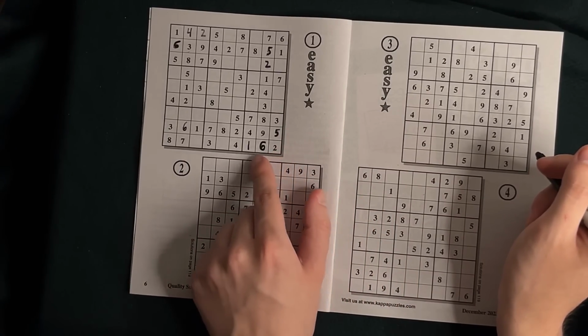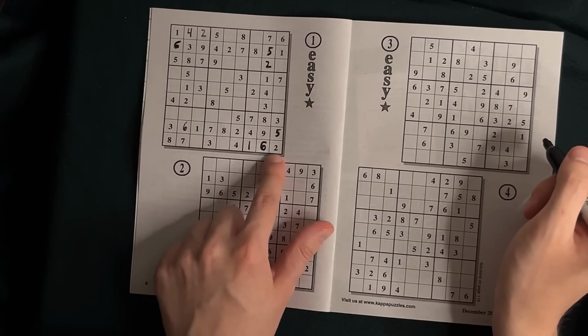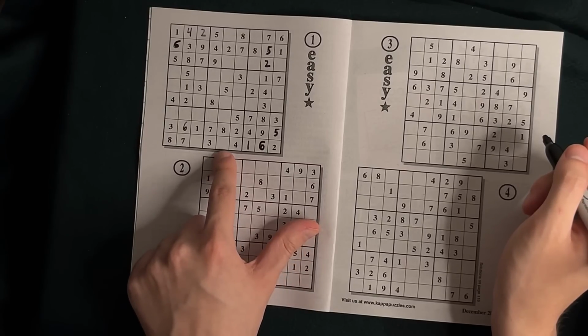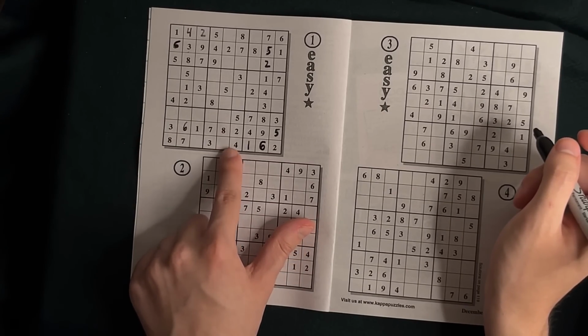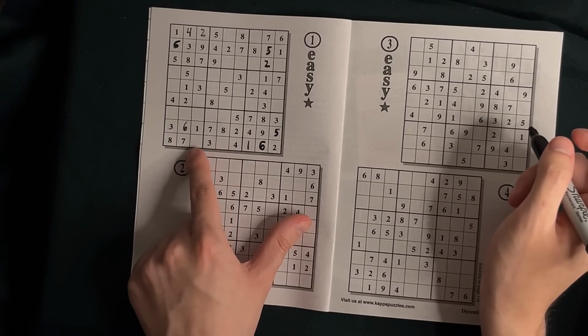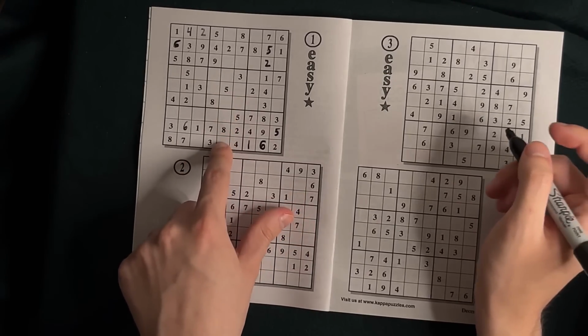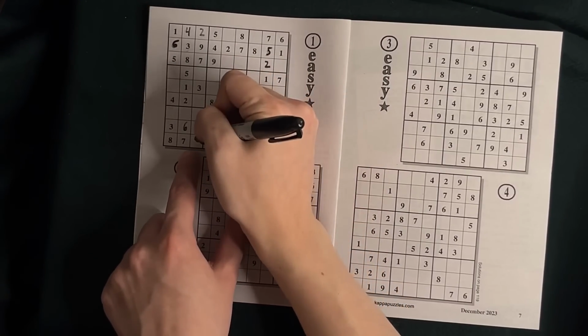Any other ways we can do this? We just need 2 ones here. So we need, let's see, the numbers 9 and 5. So yeah, 9 and 5. Well, 5's already here, so this needs to be a 9. This has to be a 5.